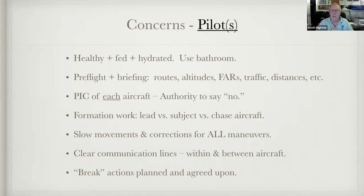And again, if anybody in any of the aircraft involved is starting to feel uncomfortable with what they've seen, every person involved in the mission has the right to say no or to call it off. So make sure that safety stays your priority.